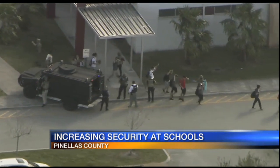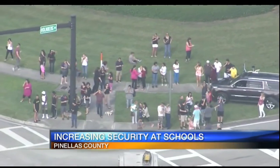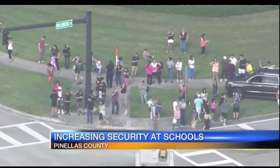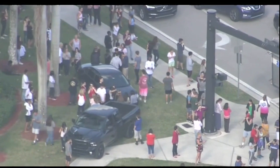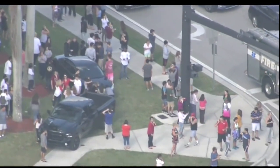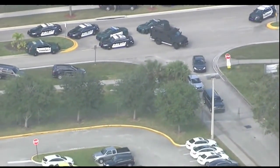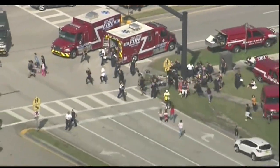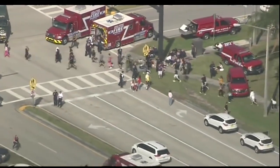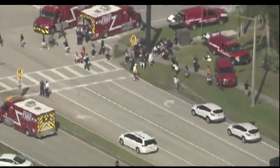The security measures planned for Florida schools could cost billions of dollars. The Pinellas County Sheriff leading the Florida Commission investigating February's high school massacre in Parkland says adding high-tech video systems, metal detectors, and bulletproof glass at the state's 4,200 public schools would cost more than $2 billion. In addition, placing at least one armed police officer at each campus would cost $400 million each year. The members of the commission will issue a report by January 1st recommending changes to lawmakers and Florida's next governor.